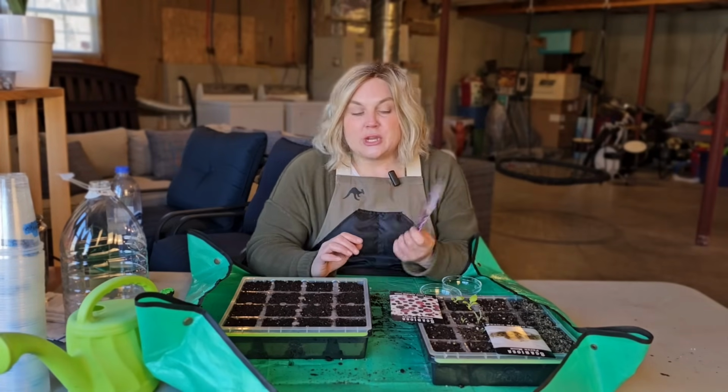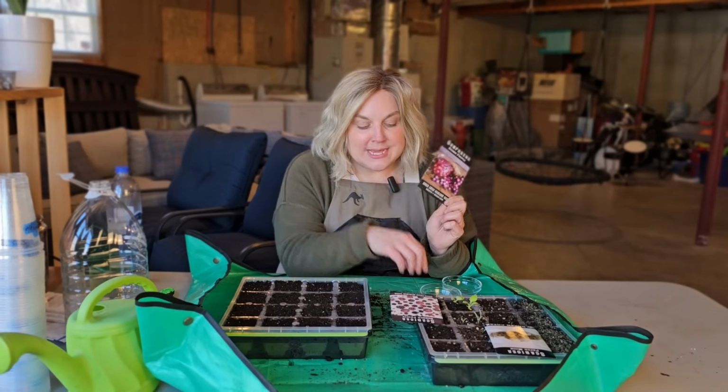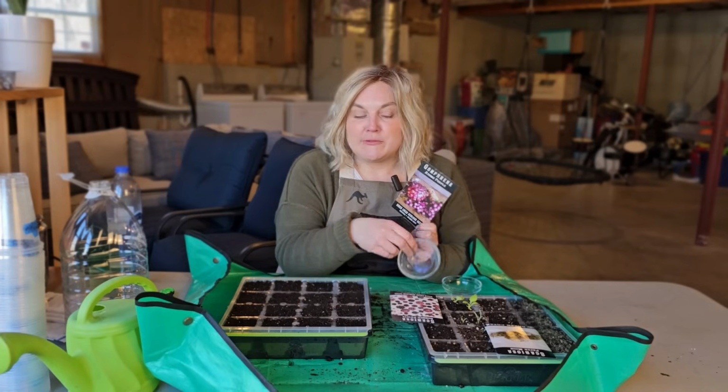So all three ways have worked really well. The key thing that you need to do when starting Gomphrena seeds is to soak the seeds. So the first year when I grew this Atomic Purple variety, I direct sowed them right in my front walkway. What I did was I followed the instructions. I soaked the seeds in a little glass bowl like this with some water overnight, so for 24 hours.